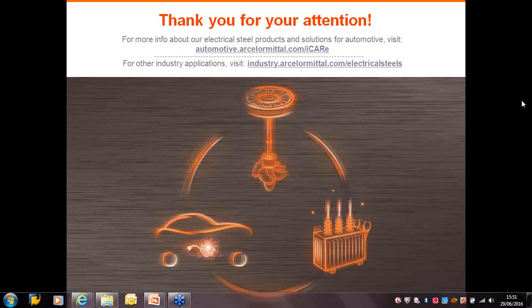Another question mentions, you didn't discuss applications for asynchronous machines. Are these becoming less common in EV traction machine applications? The wound rotor synchronous machine, is that the question? Or which machine? I didn't quite get it. Asynchronous machines, are they becoming less common in EV applications? No, I didn't discuss it in detail. I thought it was going to be too long.